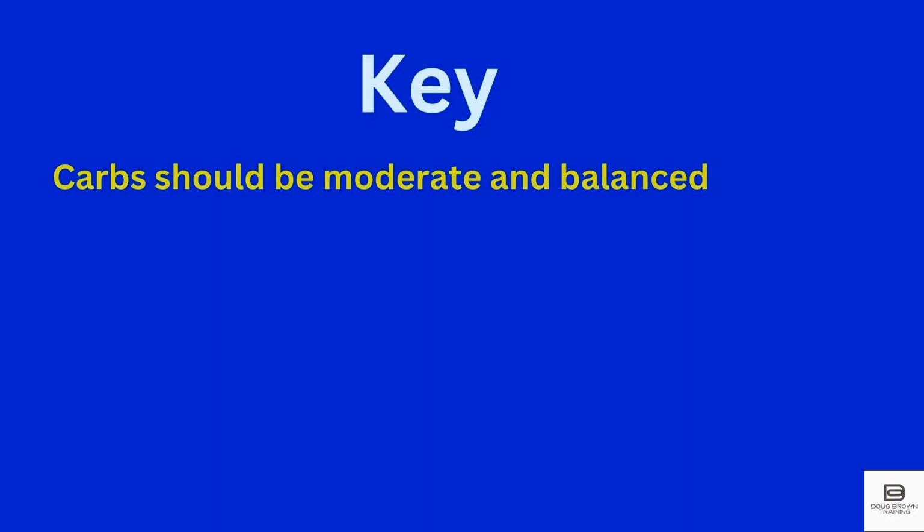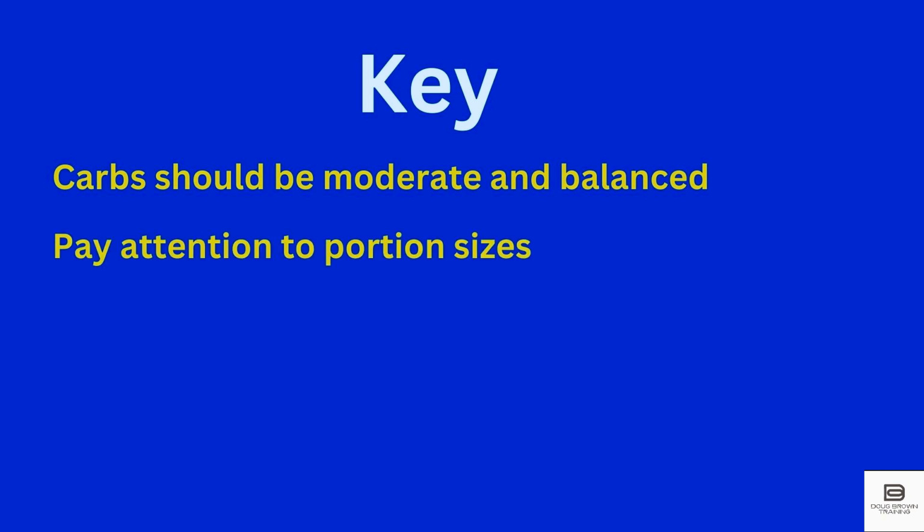The key to incorporating carbohydrates into a fat loss diet is moderation and balance. Pay attention to portion sizes to ensure you're not consuming excess calories.